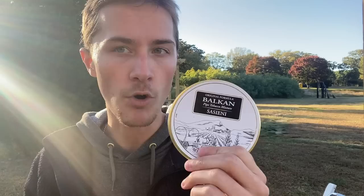But what are my final thoughts on the Balkan Sasieni original formula? Well, I really like the taste. The taste as a whole was very much a smoky, salty, sort of cured meat taste, with an undertone of sweet floral. And the sweetness of that floral undertone is coming from a sort of sweet, citrusy apple.